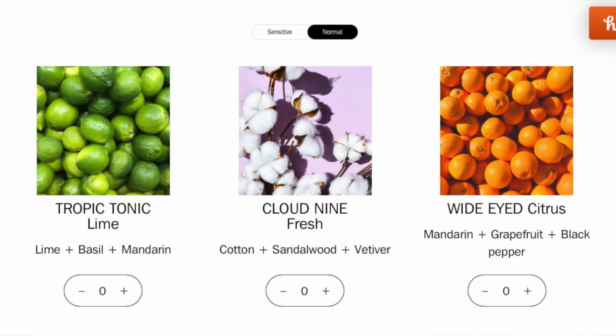And then finally, we should talk about the smells, because there are a variety of smells you can choose from, and you can change these per subscription. You can also mix them up, so you don't have to have 3 of the same.